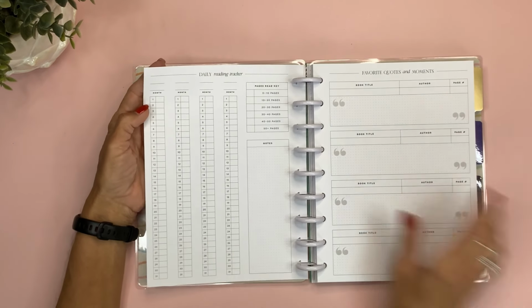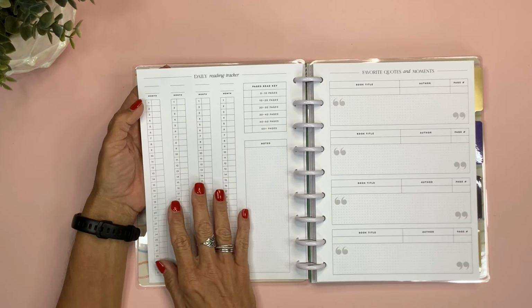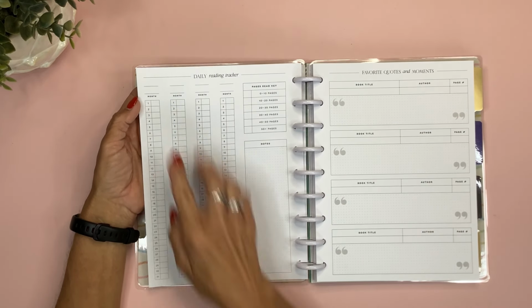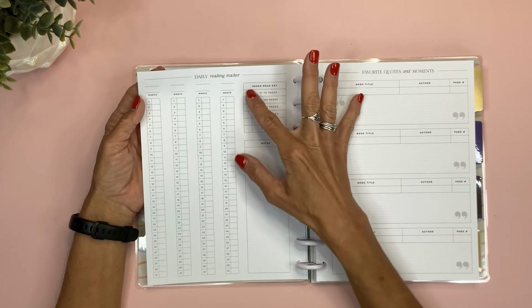And then we go into a daily reading tracker. So it has up here a place for the month for 4 months. So you'll just write the month here, and then for all the days, and you can track which days you read. And then it's got a pages read key, so you could assign each a color.